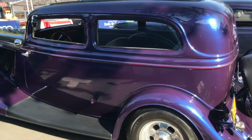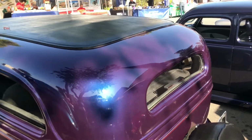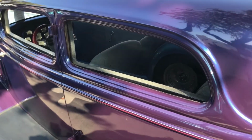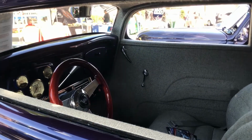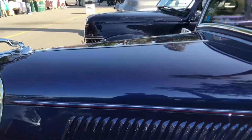Right next to it, we got a 5-window. Fully chopped. Really nice work on this one. Look at the chop on this, guys. Beautiful roof line. I'm a little polarized on some of these chops, especially on a long roof like this, but God, it looks good. Like his gauges. Really exceptional here.